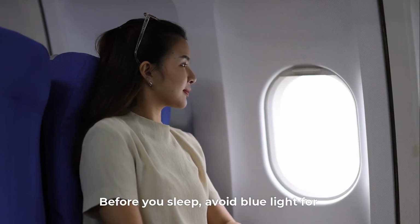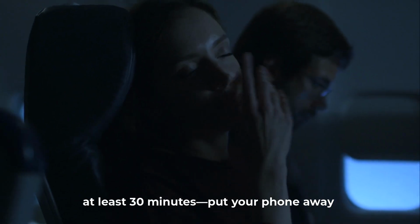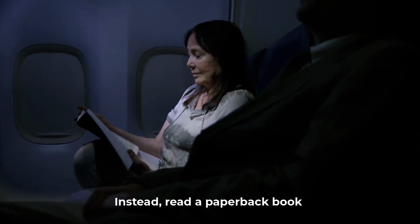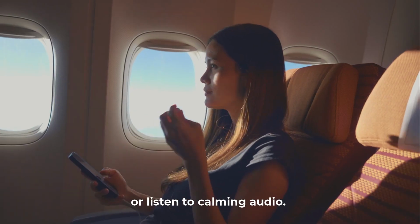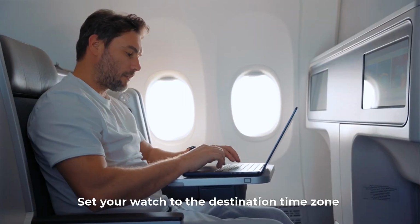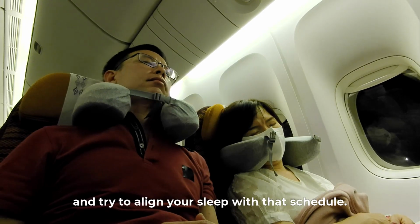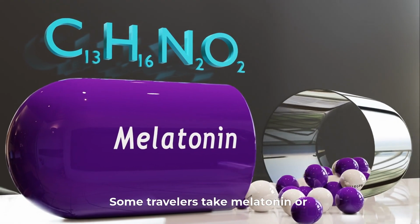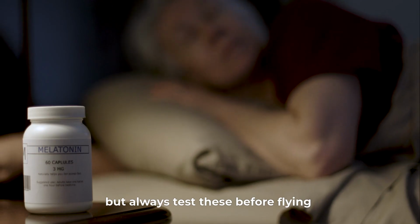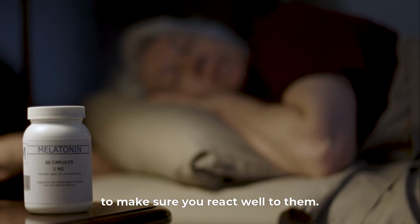Before you sleep, avoid blue light for at least 30 minutes. Put your phone away and skip that last Netflix episode. Instead, read a paperback book or listen to calming audio. Set your watch to the destination time zone and try to align your sleep with that schedule. Some travelers take melatonin or other natural sleep aids, but always test these before flying to make sure you react well to them.